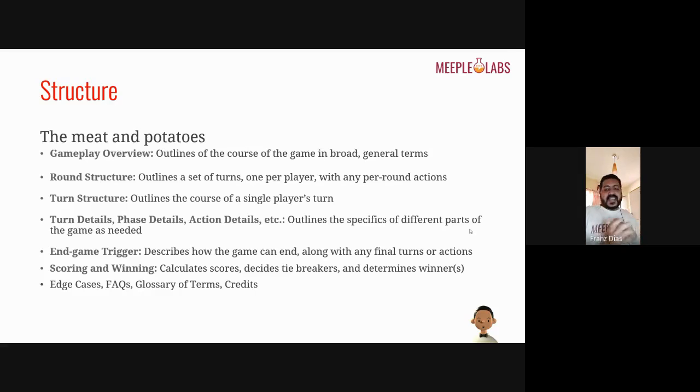The next thing that you want to talk about is the round structure. So talk about what happens in a set of turns. What comprises a round? Is a round a sum total of turns? Is it one turn itself? You need to define that early on in the game.